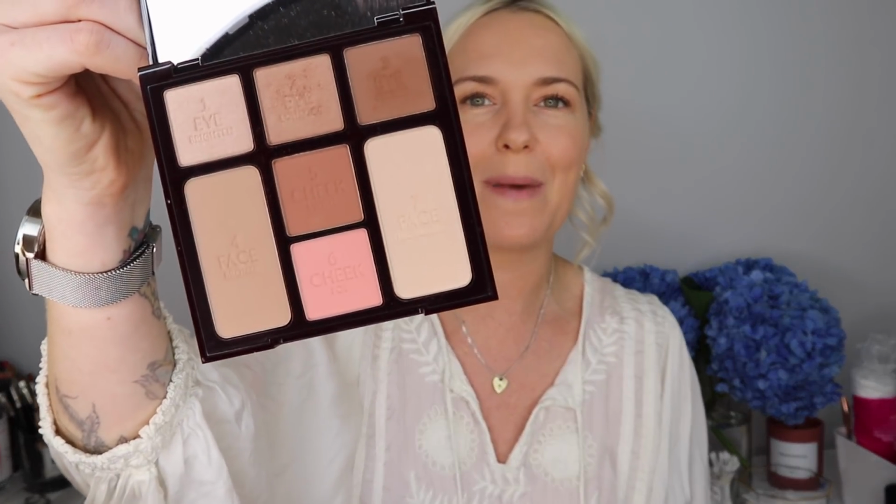So for today I'm actually going to use the Charlotte Tilbury Instant Look in a palette. It's really super simple, but you can make a really gorgeous smoky eye with this. And also if you're travelling, you're a destination bride, you don't want to take too many products with you. You've got two cheek colours in the middle, you've got your highlight, and you've got your three eye shades on top. So if you want to travel with minimal product, this is an amazing palette to take with you.